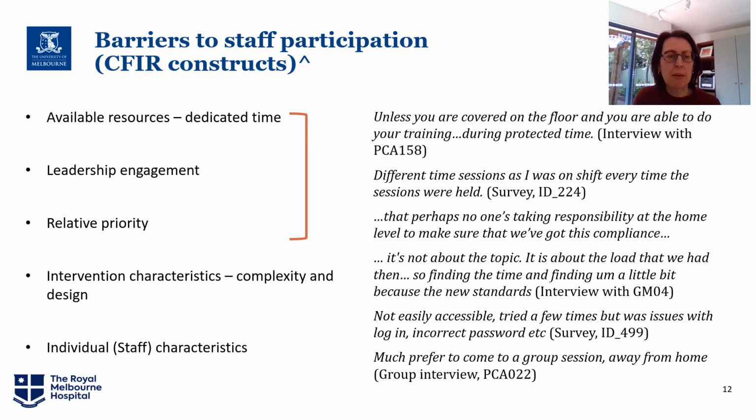And then finally, staff individual characteristics. So their preferences for learning: they like to learn in groups or at the workplace, not at home, and within work hours. And in fact, I didn't mention before, but we paid staff to do the training, so there was that financial incentive, but that wasn't seen as enough. Staff needed the time more so.